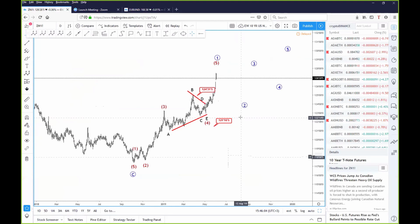Also, a lot of yen crosses made 61 or down to 78.6% retracement compared to this January low. So I think that even there, we are at some interesting levels where all these cycles may actually come to an end.